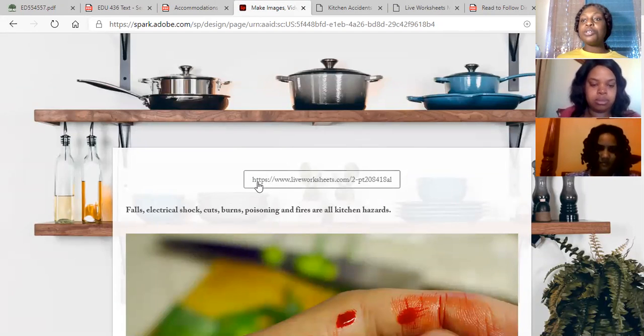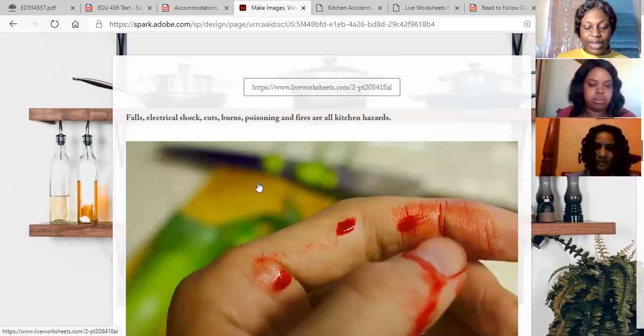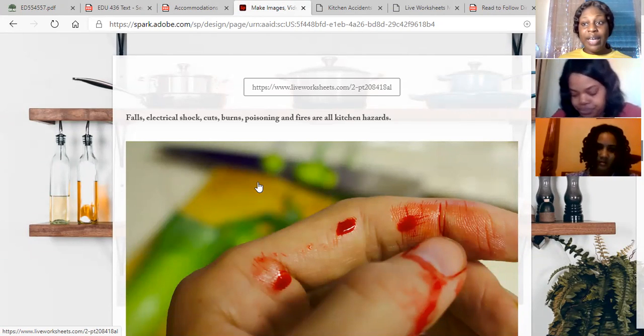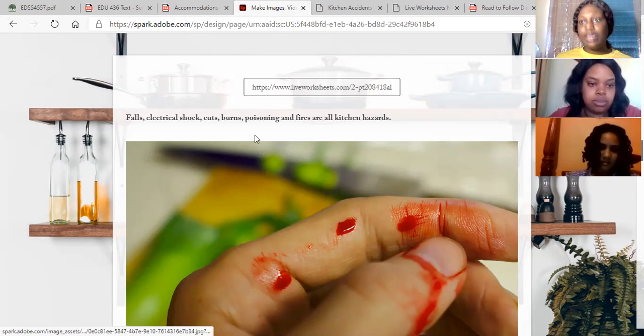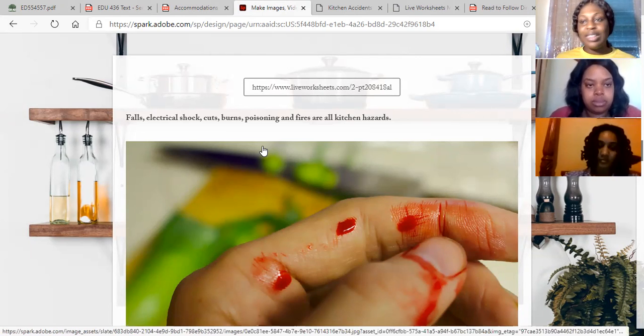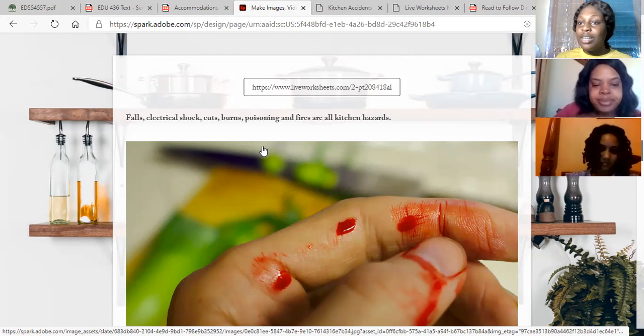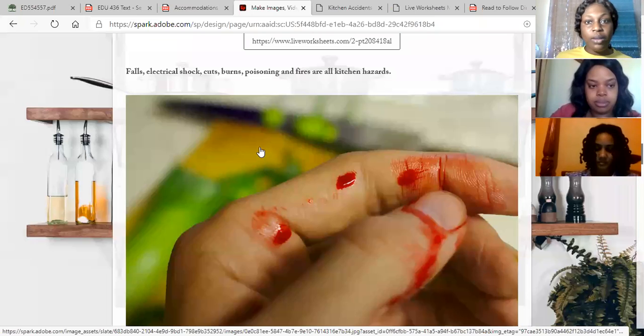Okay, so you should also note that a kitchen accident is an unpleasant event that happens in the kitchen. Can everybody agree to that? Nothing about a kitchen accident or hazard is pleasant. That's an unpleasant event that happens in the kitchen and it causes injury to a person, okay?